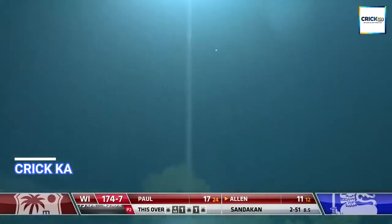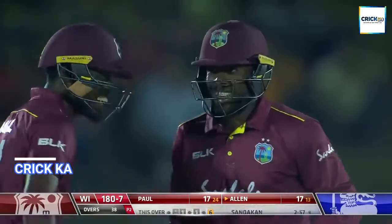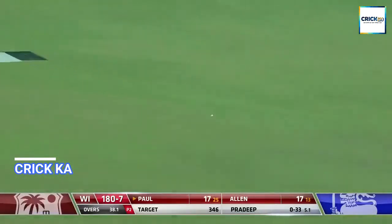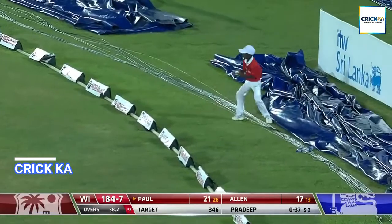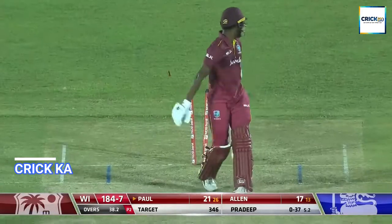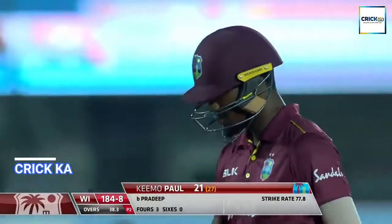Inside out, and that's a very safe hit. And it's gone all the way for 6. It's the first 6 of the match, and it comes in the 38th over of the West Indies innings. Short delivery, swung away on the leg side. That's a boundary. Janith Liyanage at short mid-wicket, substituting for Wanindu Hasaranga. They'll want to go down with a fight, West Indies. Oh, that's a slower delivery. And another one bites the dust. So Keemo Paul, the latest to go, 21 from 27, 184 for 8.